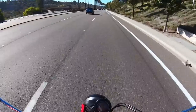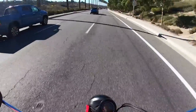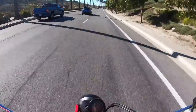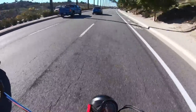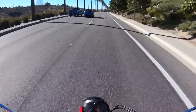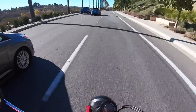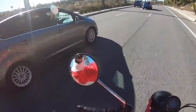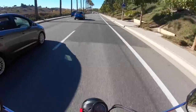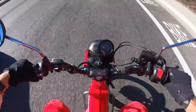And those things, my God, that thing would take a beating. Every summer, we would just wail on that thing and ride it through the mud, hit trees, just ride like crazy people, and the thing just kept on ticking. So realistically, that Trail 70 was my real first taste of motorcycling. Fast forward to today, and we are here on the 2021 Honda Trail 125 ABS. Pretty neat story, I think.